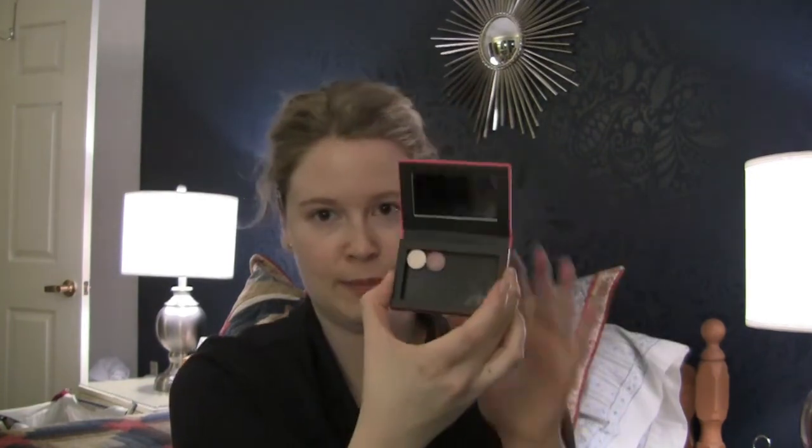I'm really impressed by this. I think it's a really handy version of the fill-your-own magnetic palette. It has a mirror, which is a plus.